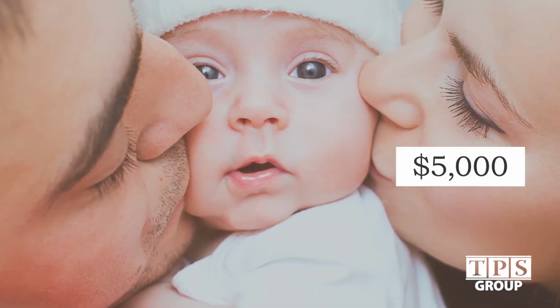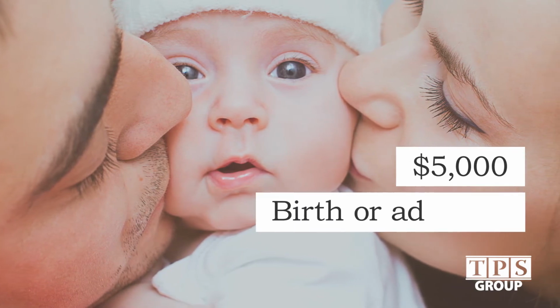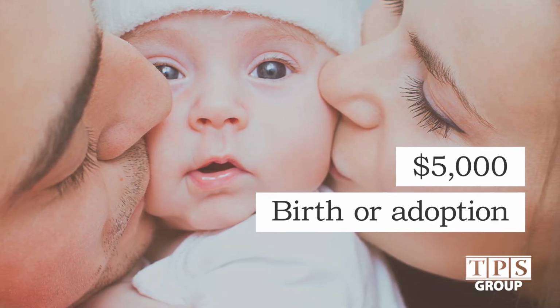The new rules also allow for distributions of up to $5,000 for expenses related to the birth or adoption of a child to be made without penalty. And these special distributions are eligible to be repaid to the retirement plan account to help keep a saver on track for long-term success.